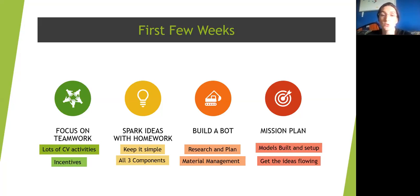And then, of course, we start building robots. They research and they plan and they talk about as a team what they want their robot to look like. And I go over with them what makes a good robot. We also cover material management and where their stuff is stored, and how to set up the board, and how to keep their materials neat and tidy so they can find things, that sort of thing. And then, of course, mission planning, building the models, and getting their ideas flowing for how to solve them.